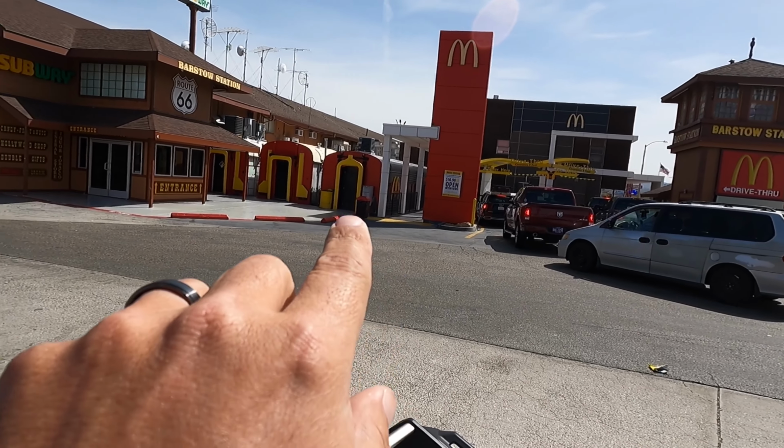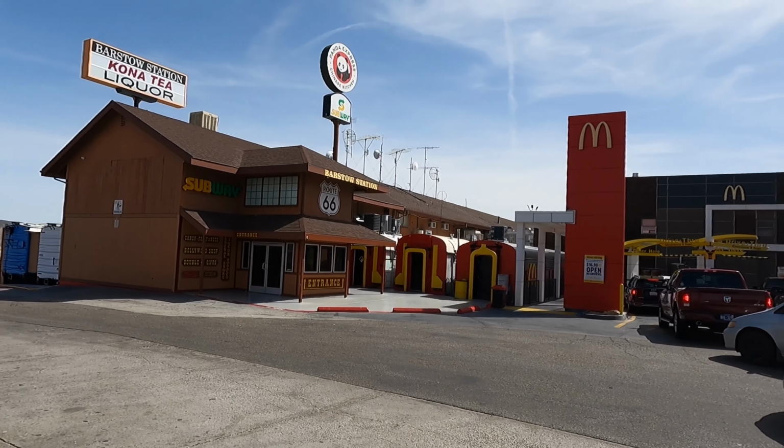As you can see, there's like two little train cars over there. So yeah, I'm gonna go jump in there, see what it's all about, and take you guys along with me. Looks like they're trying to make it feel like you're in a train. Pretty cool. Quick stop.